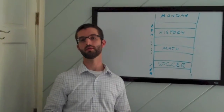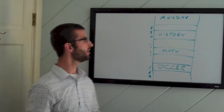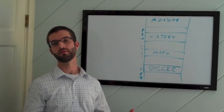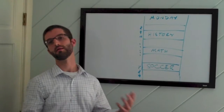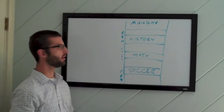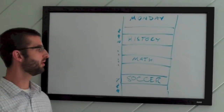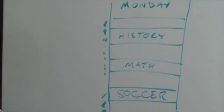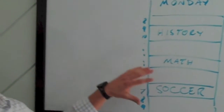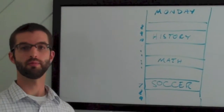So when it comes time to make your weekly schedule, you want to start by filling in the stuff that you have no control over. They're your obligations. The time's fixed, you have to be there. Basically your job is just to show up. So that would be stuff like class, like you have history class, 9 to 10, or math class, or practices for soccer, extracurricular activities, appointments. So that's the skeleton of your schedule. And then you're going to plug the rest of your time in around that.